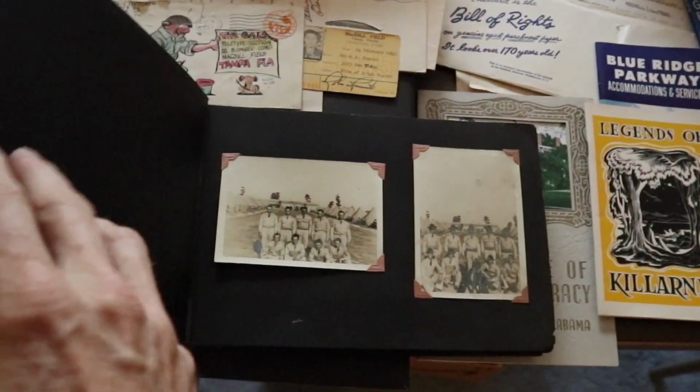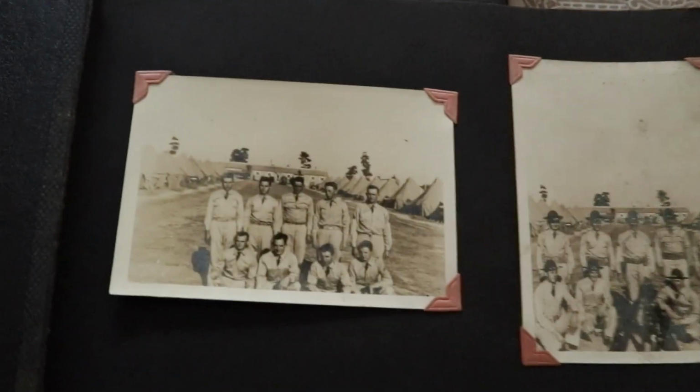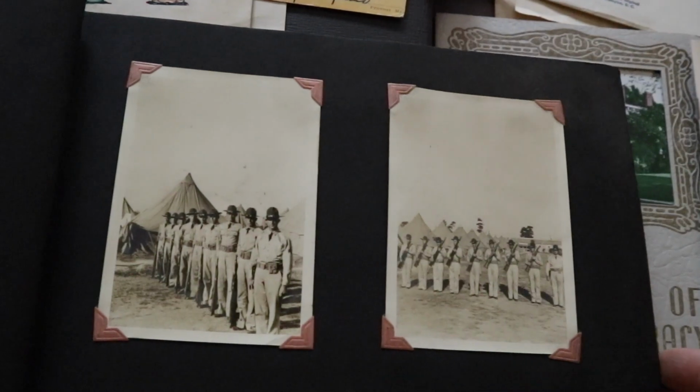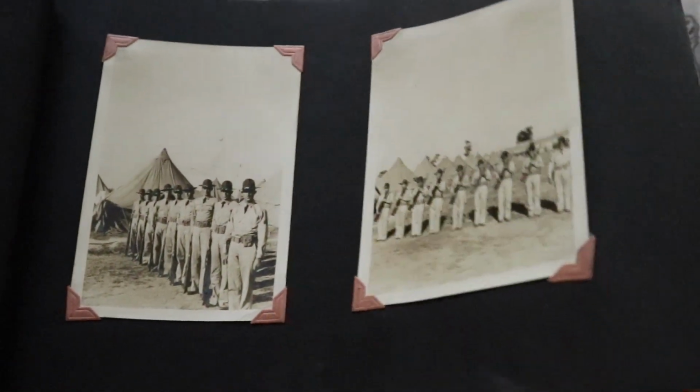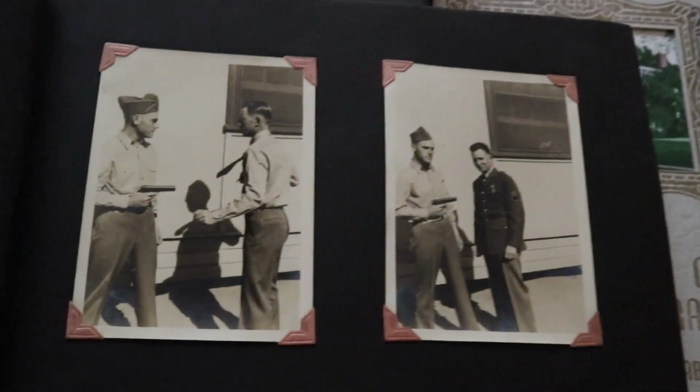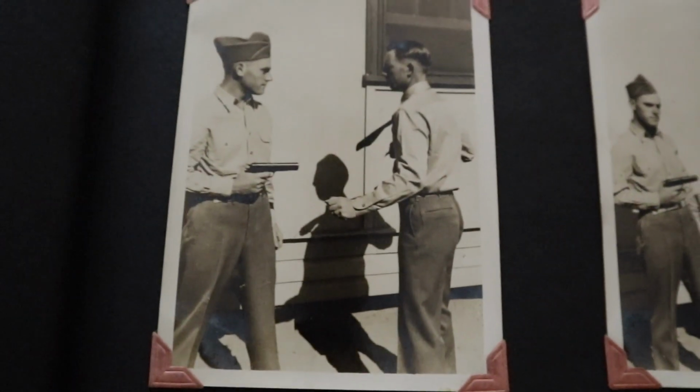Some of the pictures are gone, but it still has some pretty neat military pictures, and people like these 1940s military scrapbooks. Sometimes they really like them because I've found some that had pictures from the war theater. Here's a neat thing, sort of.